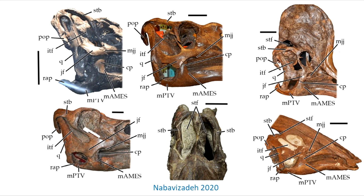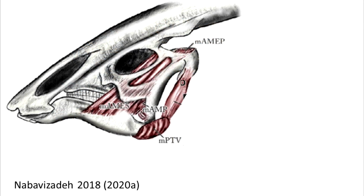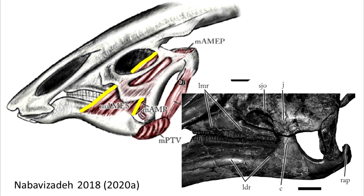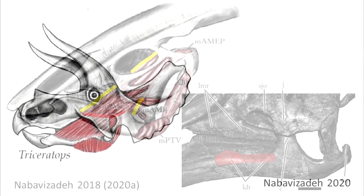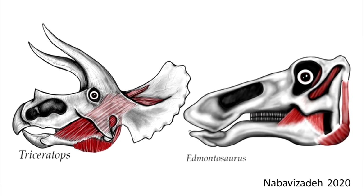I don't want to get into minutiae, but the long and short of it is, it's the AMES, or the Adductor Mandibulae Externus Superficialis, which mercifully we'll call the AMES, which attaches to the LDR here. Differences in this ridge suggest how the pseudo-cheek may present in different clades. In ceratopsians, the proposed pseudo-cheek is wide and covers the teeth. In hadrosaurs, the insertion is such that a large number of teeth will be exposed, looking like this.